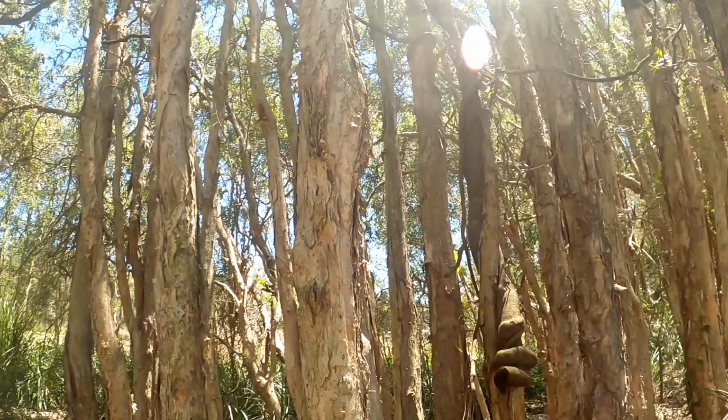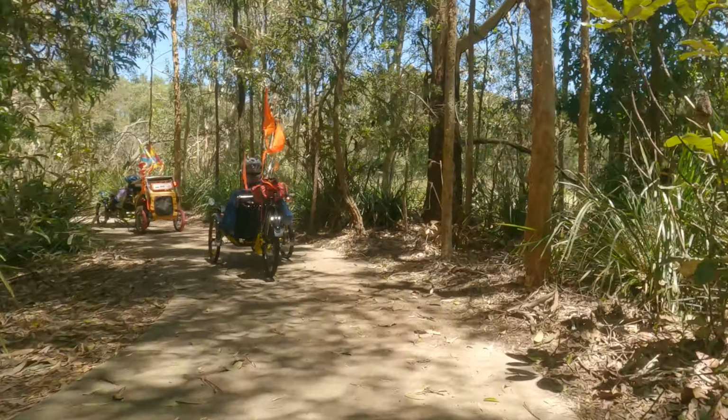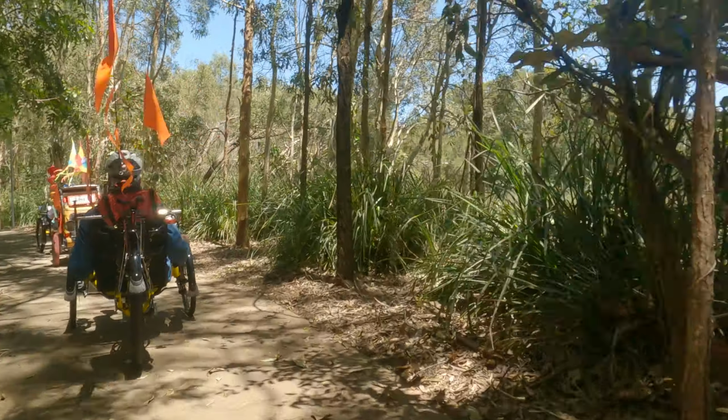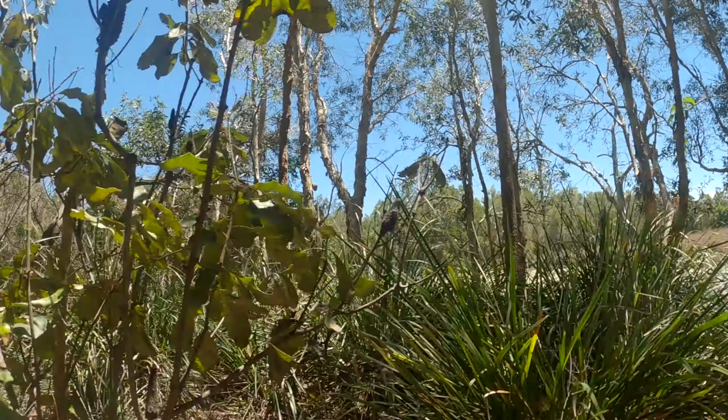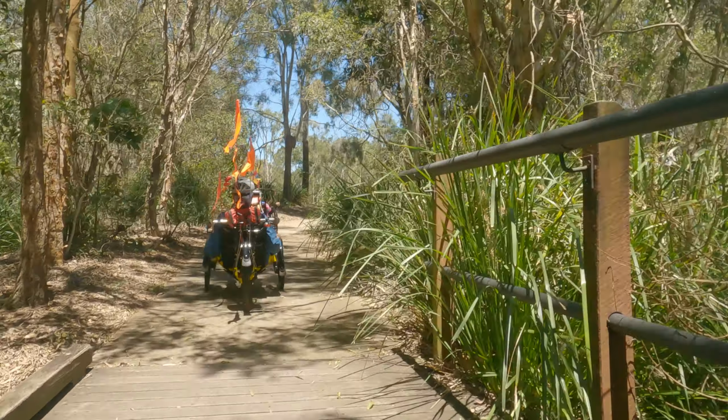These paperbarks are nice, aren't they? Yeah, they are beautiful. Oh, I like the knots on the vines going around up some of the trees. Mm. Parasite vines. Yeah. Look at all the birds too.